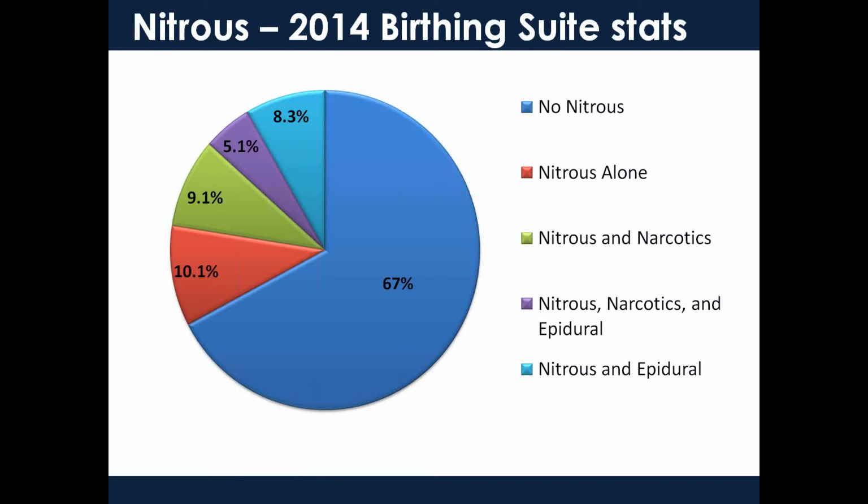And then the people who do it all, it's a smaller amount, 5.1%, and then 8.3% of the people are converting from nitrous to an epidural, not the other way around.